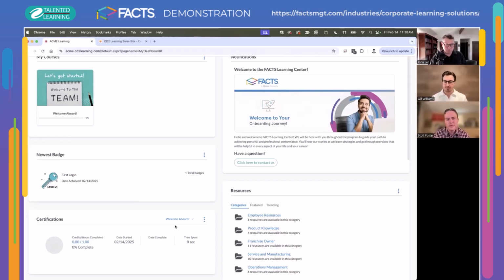But one of the big differentiations of our platform here at FACTS Learning Platform is, we truly are a learning platform. It's not just an LMS in which you're pressing start content and you can see and pull some basic reports. We have a built-in LMS, but also a content management system. And then later in this conversation, we're going to show you some of our authoring toolkits that truly make us a well-rounded one-stop shop learning platform.